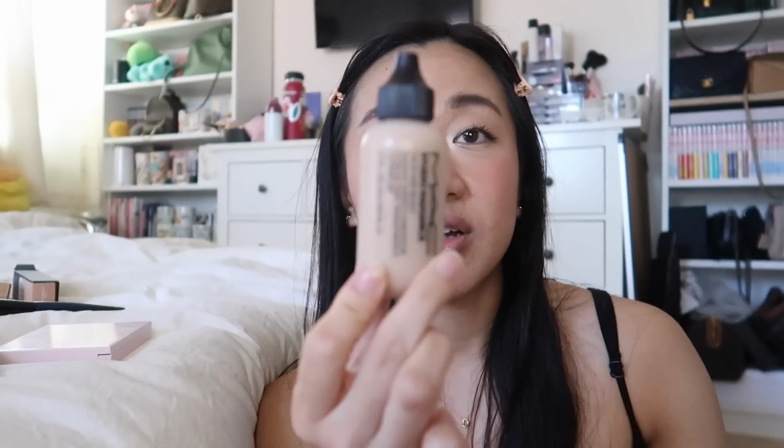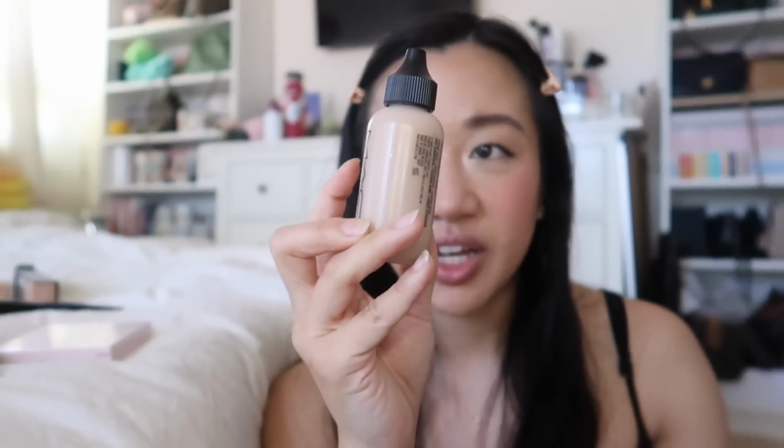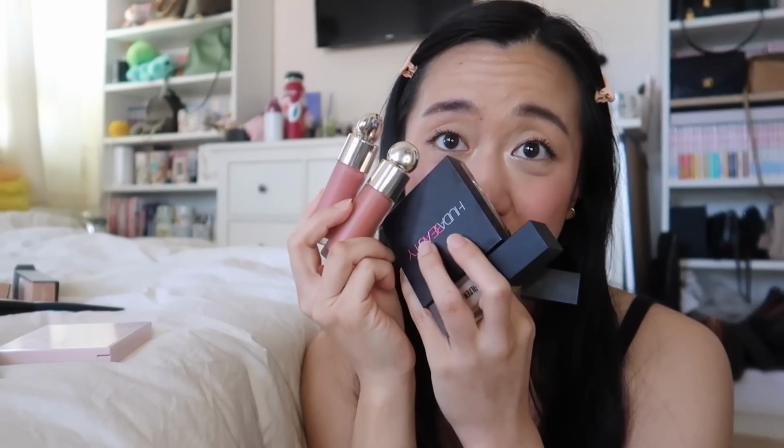I didn't think it would go well with my dewy base. I've been using my MAC Face and Body, the new reformulated one, for literally the last three weeks. I think I've used up all the way down here just because I'm pale right now. But the Rare Beauty blushes are also really good too.